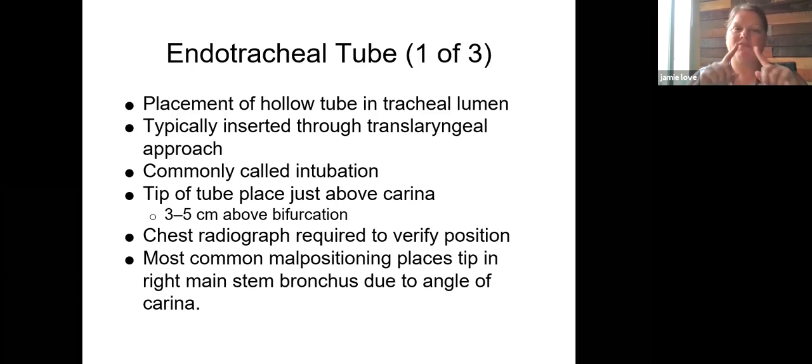This area of bifurcation is called the carina. I don't know if anybody remembers that from A and P, where the trachea comes down and then it splits off into the right and left lungs, is the carina. So that's an important area for us.